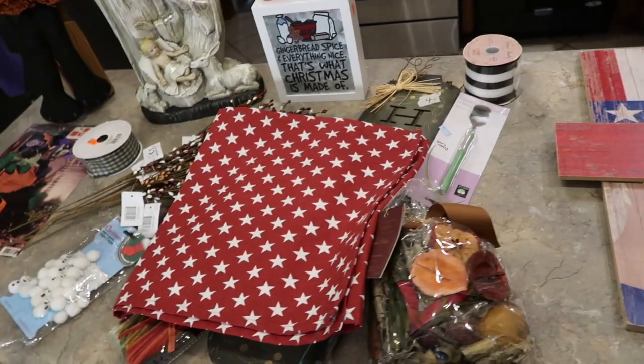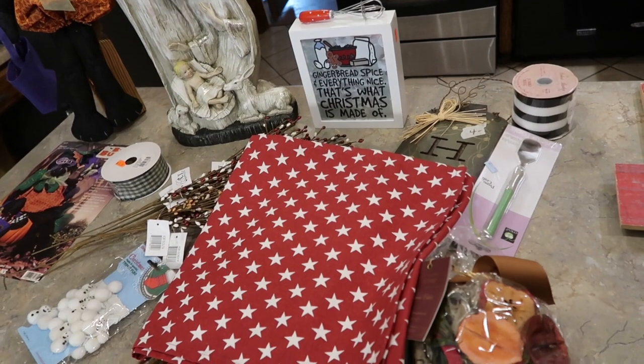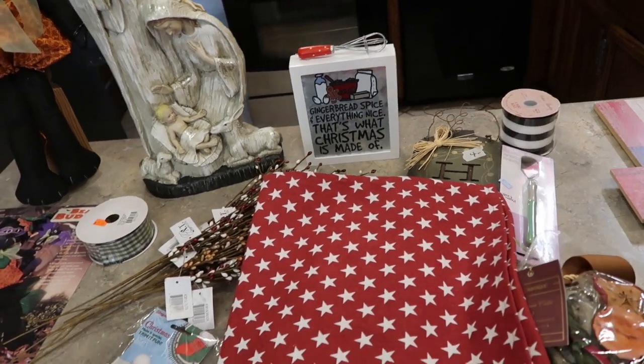So there you go, friends. Lots of new current things that I got for a fraction of the cost just by taking the time to check out some estate sales, yard sales, and the thrift stores.